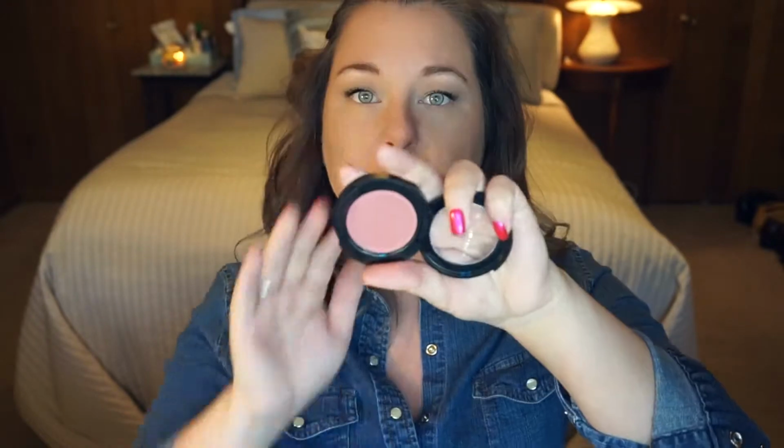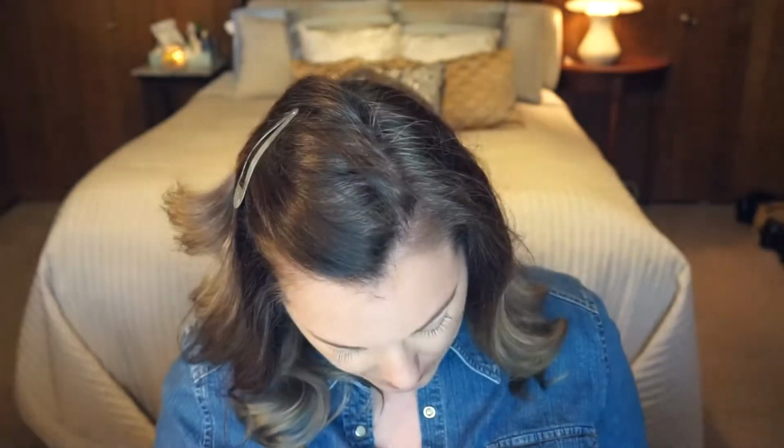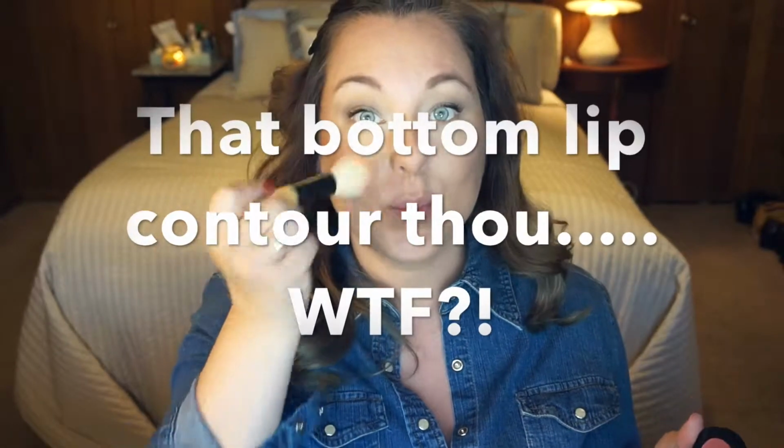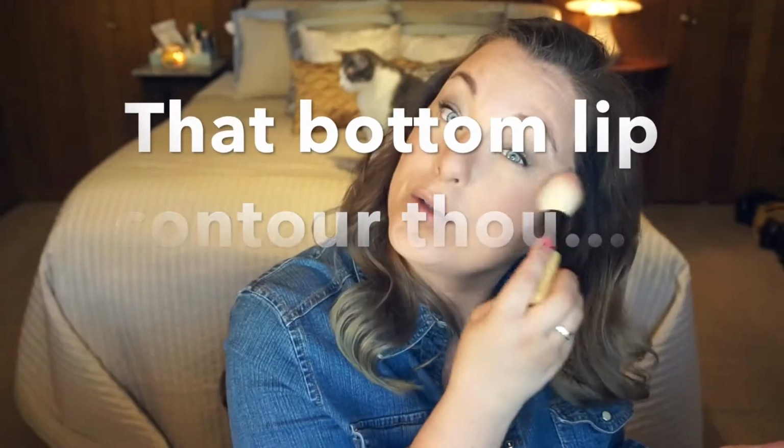And for cheeks, I have one of their pressed mineral blushes in Wonderlust. It's a plummy shade and it has a very faint shimmer. I wouldn't even call it a shimmer, it's more like a sheen. And I'm going to take another complexion brush. I have a couple of these and like I said, I wish they would come back with them. And as you can see, this ish is pigmented. So you don't need a huge amount. Middle of the cheek up to the hairline. Woo! Went a little ham there.